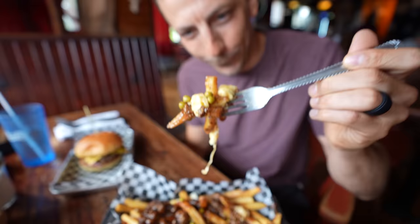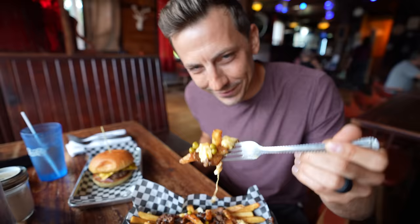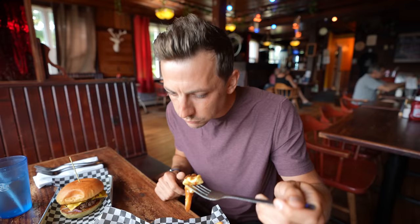Mmm. Get some cheese curds in there. Mmm. Cheese curds is the way to go. Oh man. They're a little squeaky too, cheese curds. Add it to everything, just put it on everything.